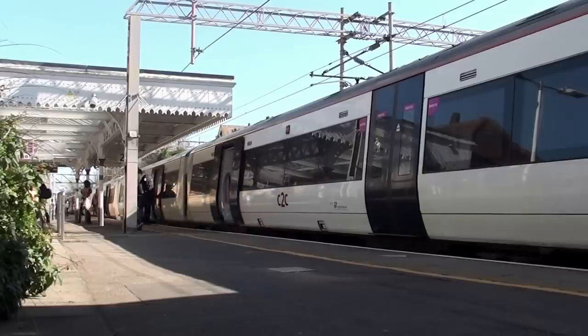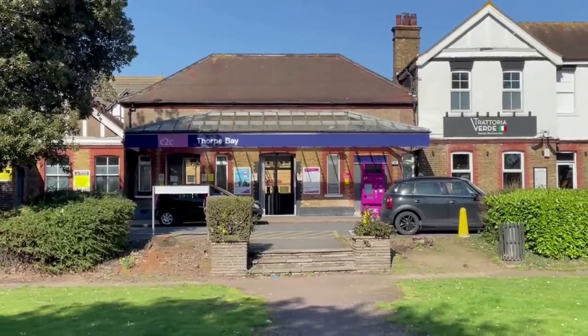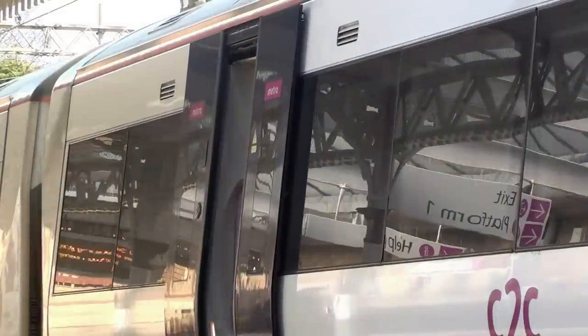The penultimate station on our journey from Fenchurch Street is Thorpe Bay, opening on the 1st of July 1910 as Southchurch-on-Sea, but this was changed to the present name 17 days later. The area was just called Thorpe, but became Thorpe Bay with the opening of the station, indicating that the area was a seaside settlement.